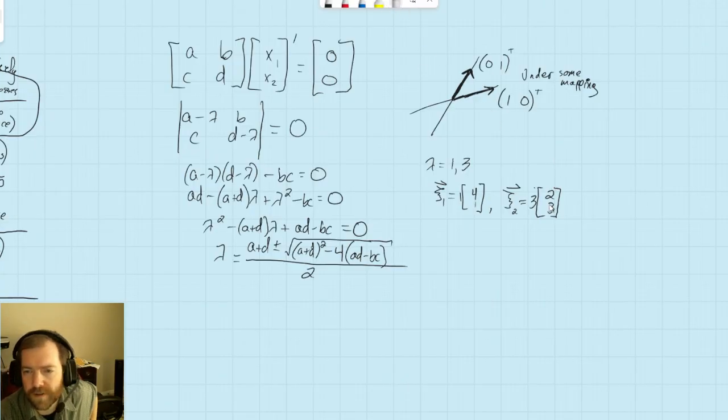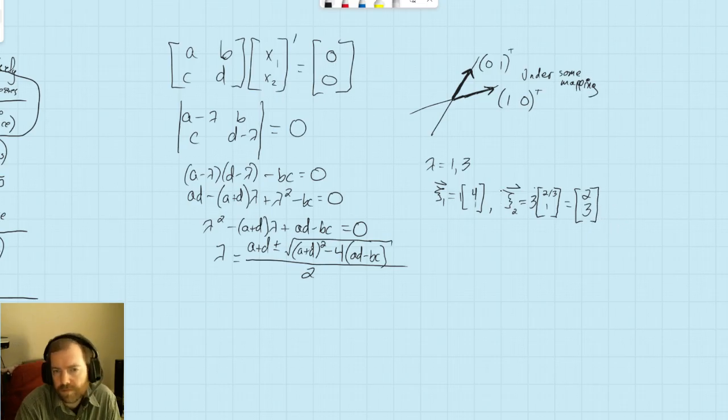So yeah, maybe this is going to be like 2/3, 1, which is then equal to 2 by 3. So once you get that, this is now telling us, right, this is now telling us the new unit vectors, which are going to be vector 4, 1 and 2, 3.